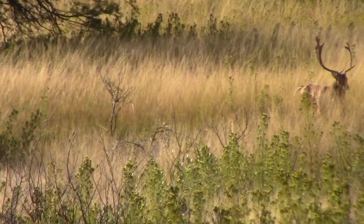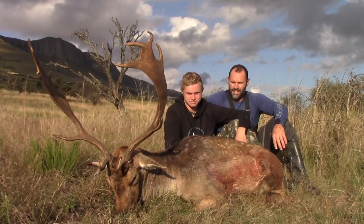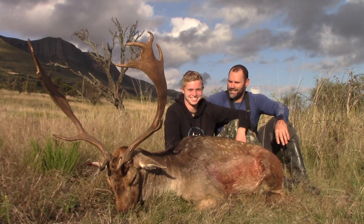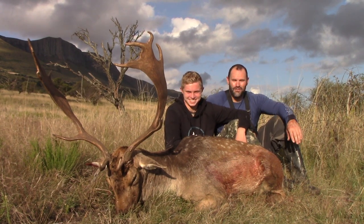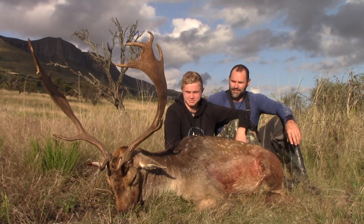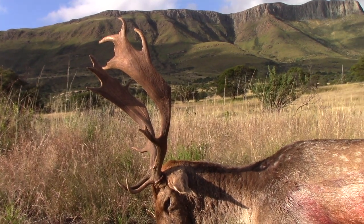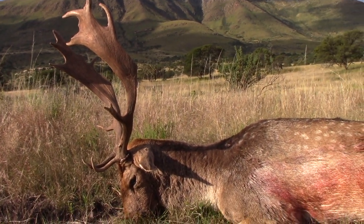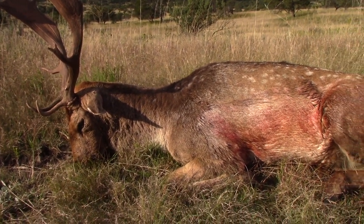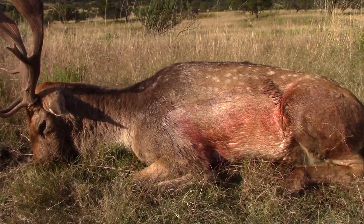Obviously still in the tall grass, so I couldn't see the full shoulder, but Sam shot him with a 243, beautiful shot. He ran some way. He actually crashed into the fence in front of us, but what a beautiful stag. Sam, you happy, boy? Oh yeah, I can't be more happy. It's got a beautiful coat.